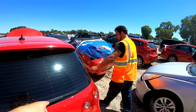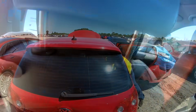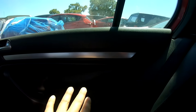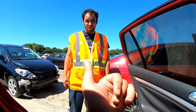Otherwise, yeah, then we're going to have to just paint just this. Look, it's literally this small area right here. That'll be no sweat. This one is super nice, super clean. I'm a big fan of the 4-door. I had the same exact trim. Good pick, man. Congratulations. Thank you very much. Now let's go to the bank and get that money.